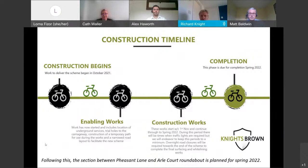The construction works start imminently now in November and will continue through to spring 2022. And during this time, there will be a need for traffic lights. We'll endeavour to keep these periods to a minimum. Predominantly, they'll be offline, so from first going out at 9 o'clock and lasting until 3:30. But there will be a couple of periods just to keep everybody safe when we will need 24/7 lights, and we program that in a way to keep that to a minimum.